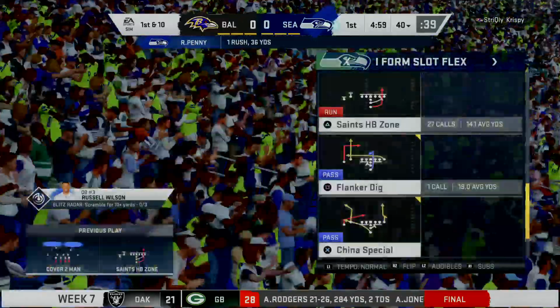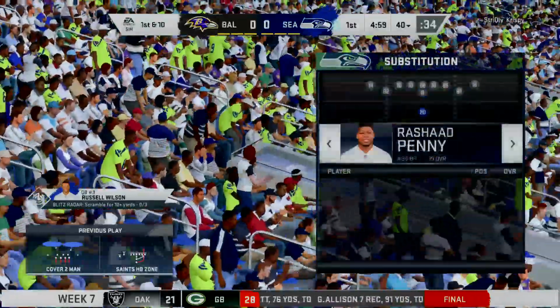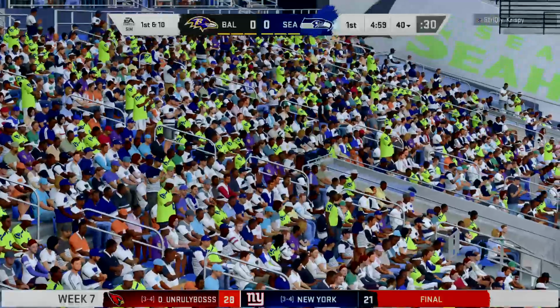Here's the second-year man from San Diego State, Rashad Penny. A big play on the ground there. It goes for 36 yards. I don't think that's what the defensive coordinator had in mind there. You got him pinned back inside the 5, and then you let him rip off that long run.